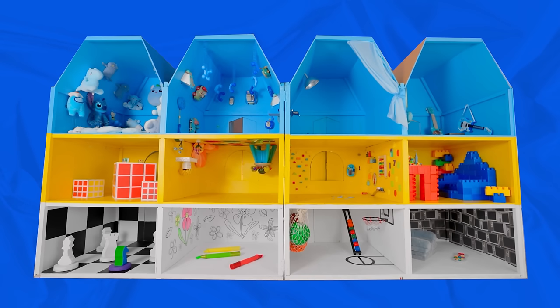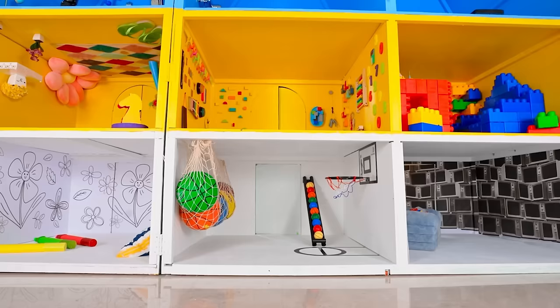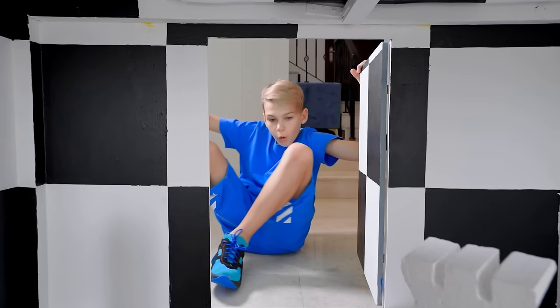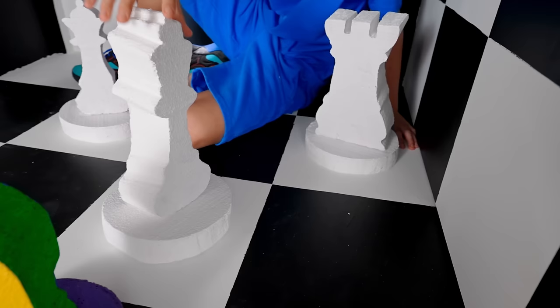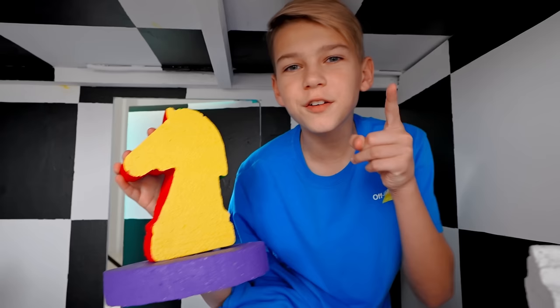First floor. Wow, a chess room. Doors are big. Let's arrange the pieces on the board. Wow, look at this one. This one is so bright. Don't be afraid to be different.